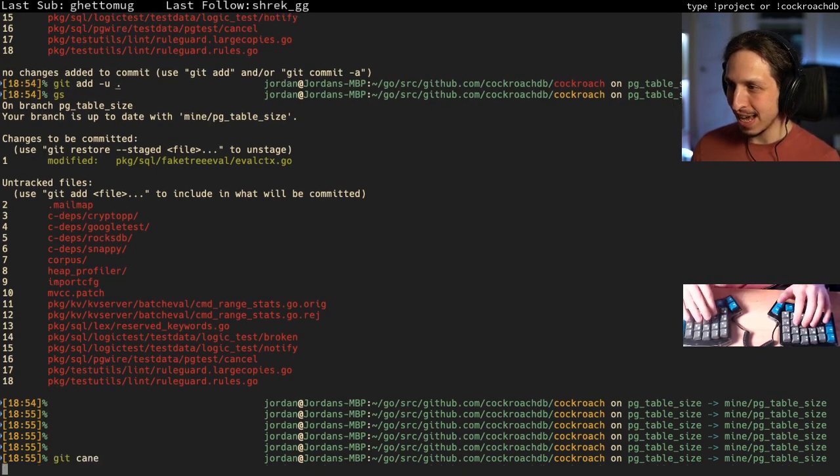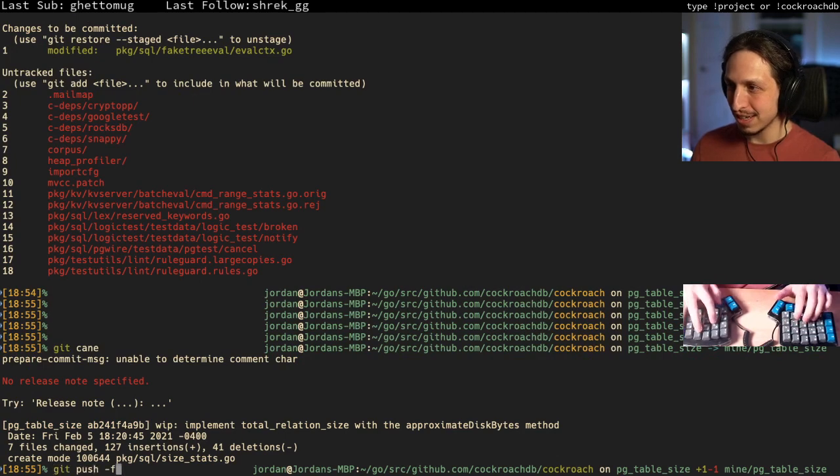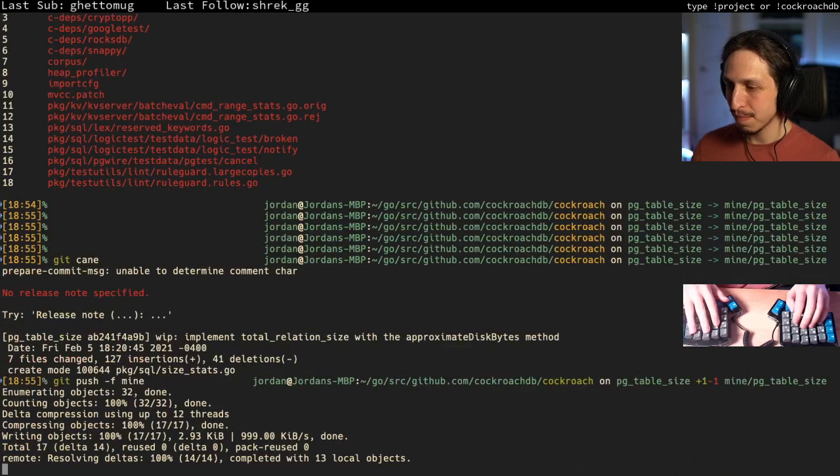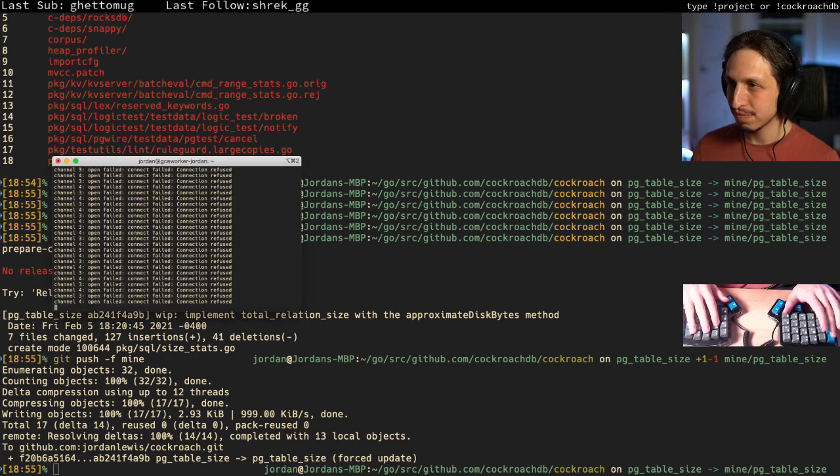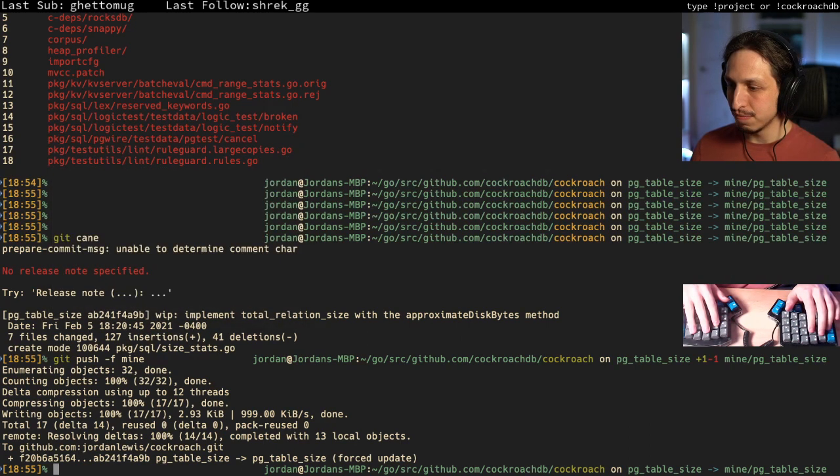Okay, so then I can get cane. And I can get push F mine. Dash U, it appears to only edit. Yeah, it basically ignores untracked files. So if you give it a name of a file that's not already, quote unquote, in the index, aka tracked, it ignores it.